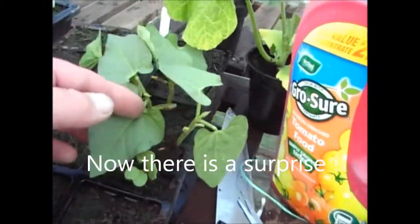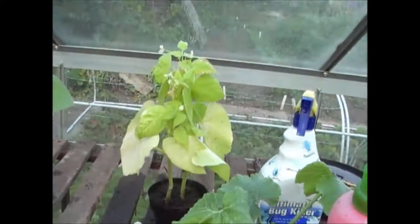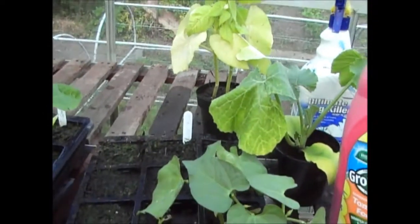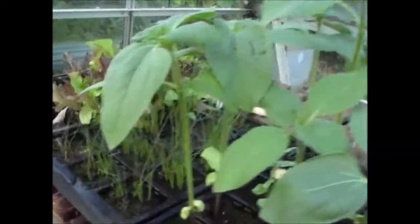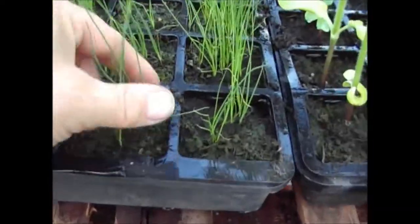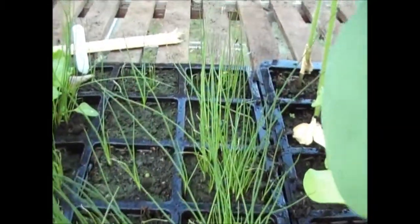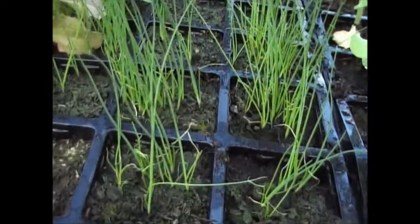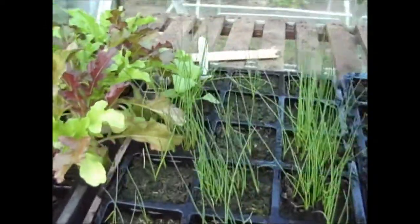Some more beans that I planted the other day. The first ones really should have gone in the ground now, but unfortunately, as you know, the rabbits had those. Some more sunflowers to go in. The chives have done quite well. I shall be putting those out in the next week or so. Some lettuce leaf that I've not put through yet.